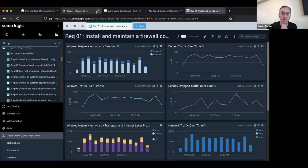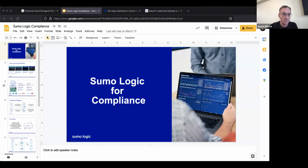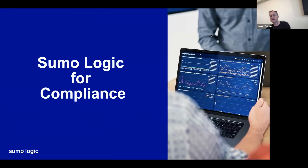So cool. Let me just fire up a couple slides really quick, and then we can spend some time in the platform shortly thereafter. So, as I mentioned, we're going to focus today specifically on the continuous intelligence platform for compliance.